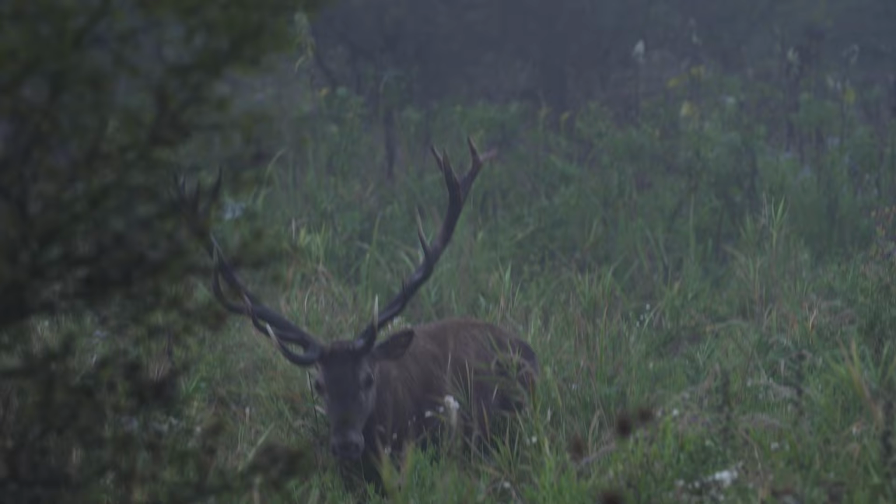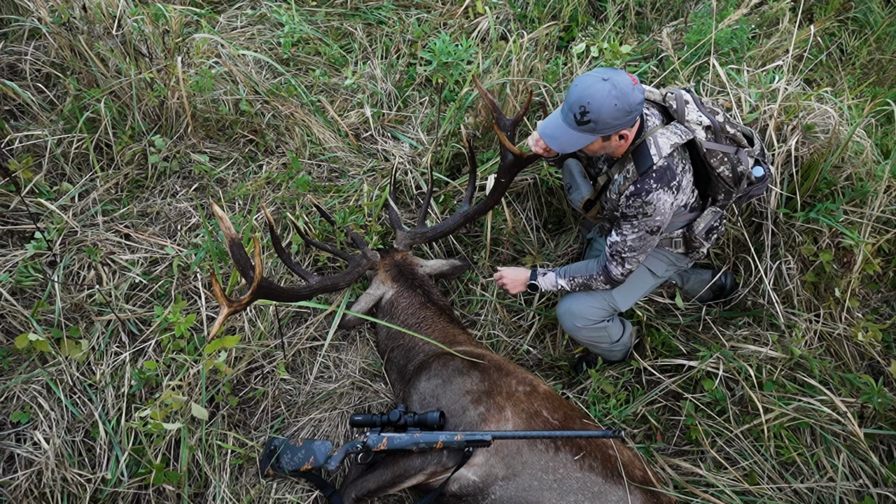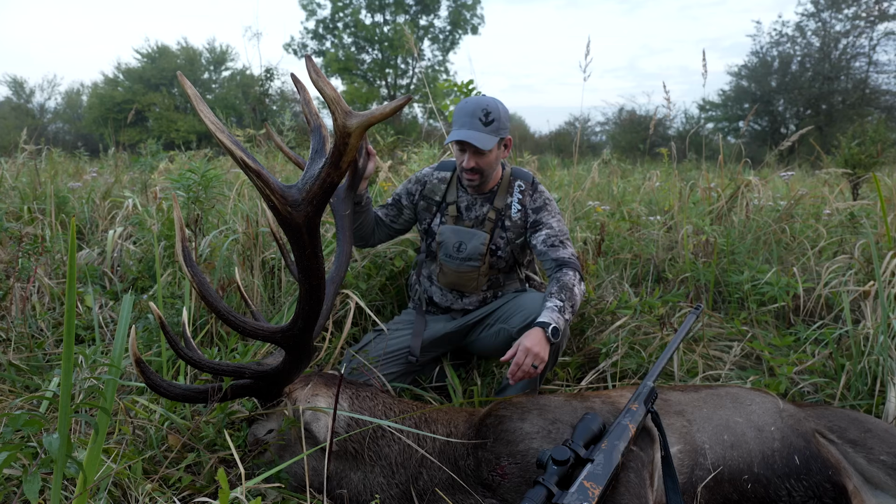He came in and was just roaring his head off right in front of us. Came, I kid you not, 12 yards. And just an amazing free-range stag here in Croatia. Can't beat that. Awesome morning, fog coming up, pheasants ripping all over the place, and you can tell we're just surrounded by stags everywhere.